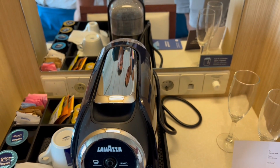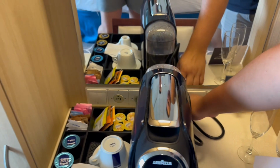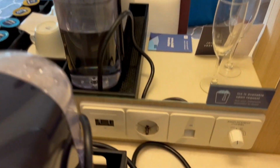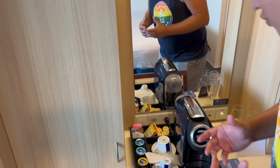Just make sure you turn it off before you go to bed, or else that will wake you up in the morning. Also, you do have some USBs back here, which is definitely an upgrade. They have more outlets here. That's something that we've always wanted. There's another outlet over there as well. That's a normal thing that more and more modern cruisers want, is more outlet spaces.